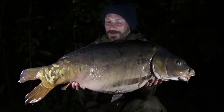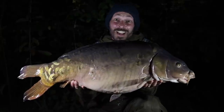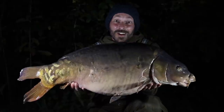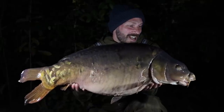So yeah, Paul's obviously had one, nice 32 pounder. And this one rattled off just as it was going dark. And at 38 pound, that's a really good sized fish for this lake. In the morning, I'll talk to you a little bit about the venue. And obviously throughout this video, we'll show you the tactics and all those sorts of things that we're using.